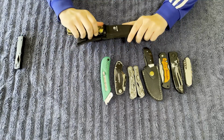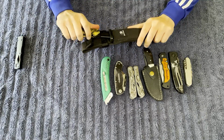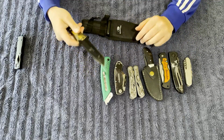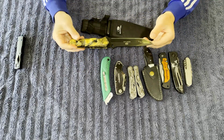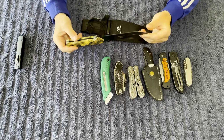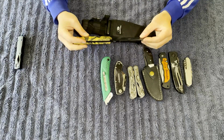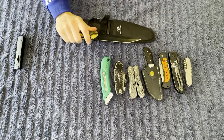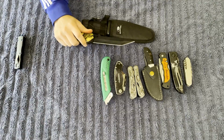Now this here really stretches the definition of pocket knife, but I keep it around, so I guess it's going to have to count today as a pocket knife.